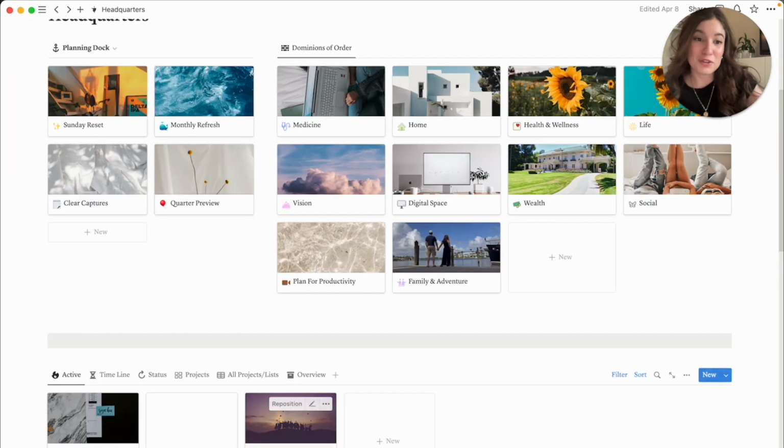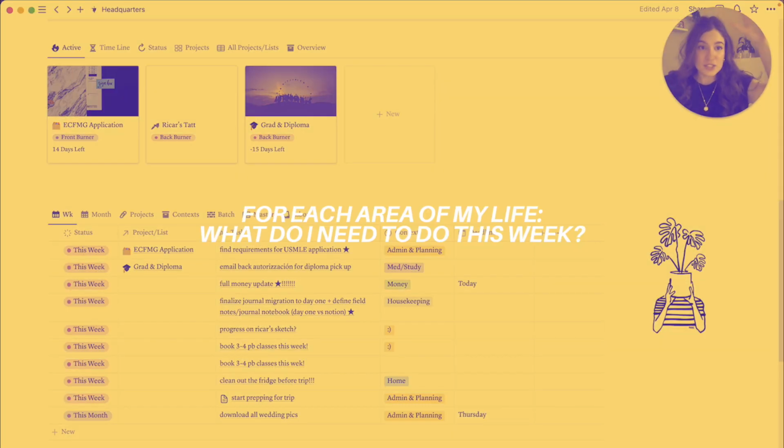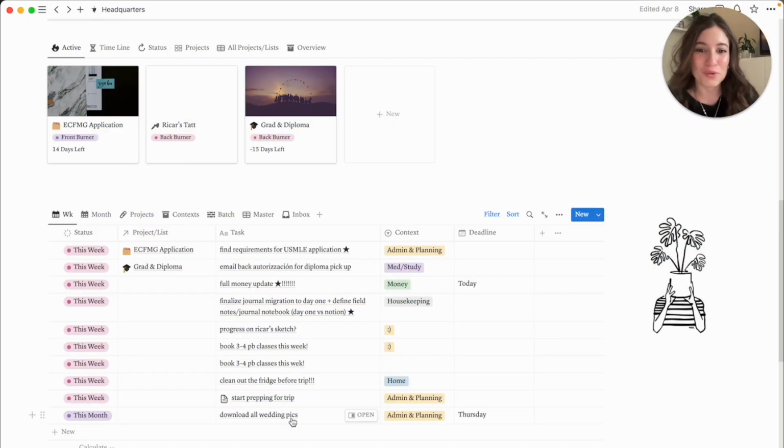As you can see, after I've gone through all of those areas, I gathered a lot more tasks, and that's what makes it so easy for you to actually have a list of all the different areas of your life right there. I gathered all of these tasks. I don't really care if it's too organized and structured.